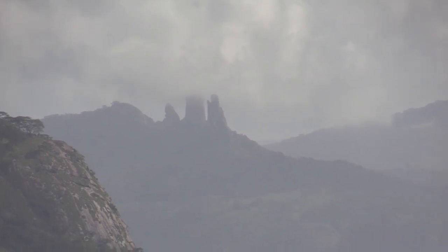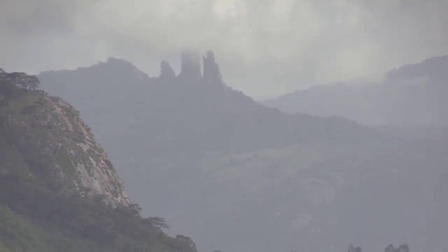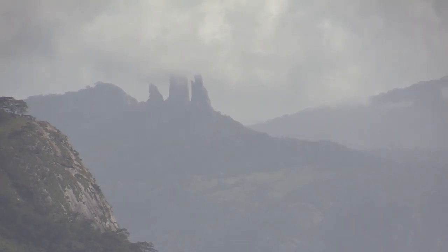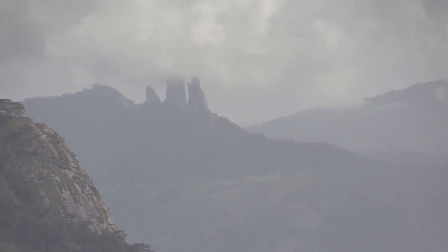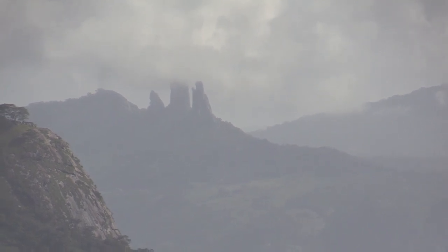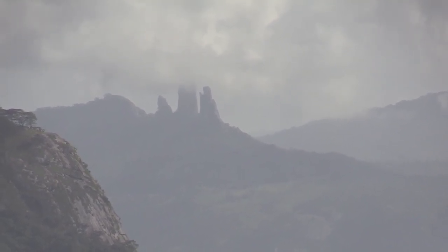These three that you're seeing, they're all granite rock boulders that stand tall next to each other. When you are from a distance like this, they look like they are very, very close. But when you get closer, you see that there is some distance in between the three. A couple of meters which separates the three.